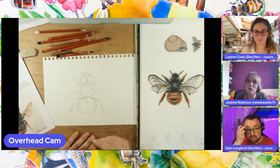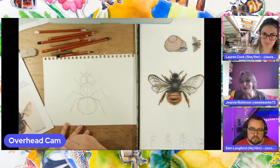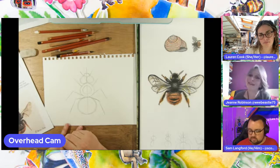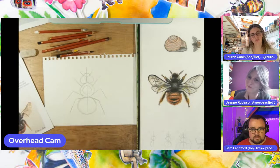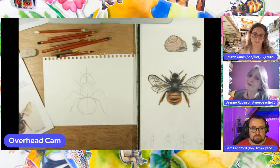Well, there have been multiple changes. Evolution doesn't just move in one direction. It wobbles about all over the place sometimes. So wings have been lost and regained again. And certainly there are wasps that don't have wings that aren't ants, but are often mistaken for them. So, yeah, it's not unidirectional.